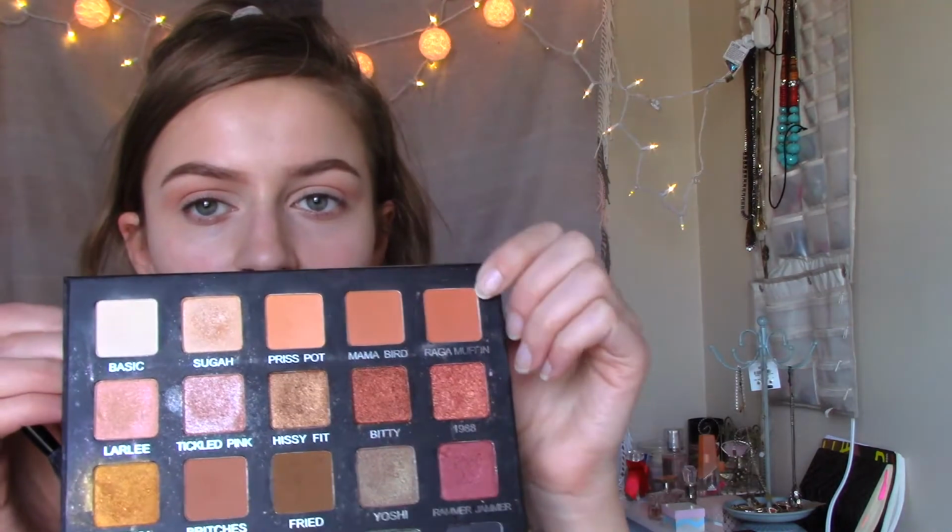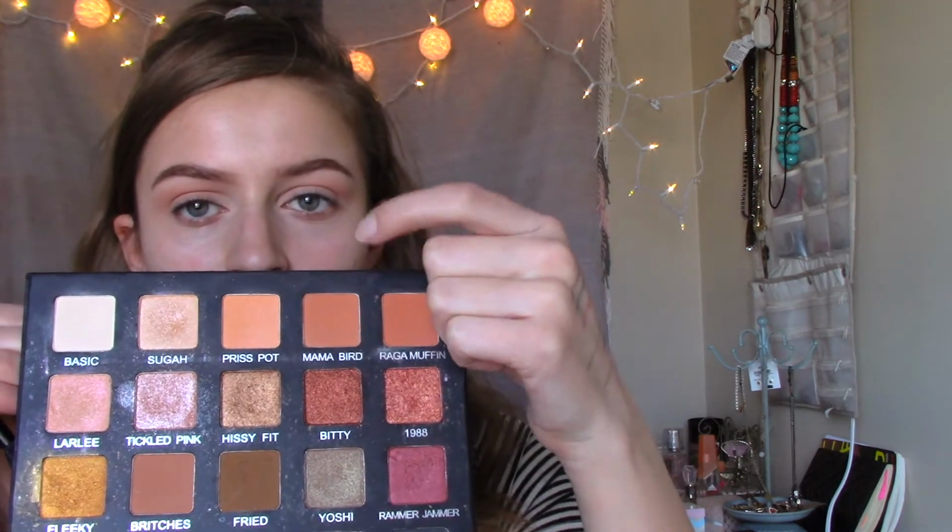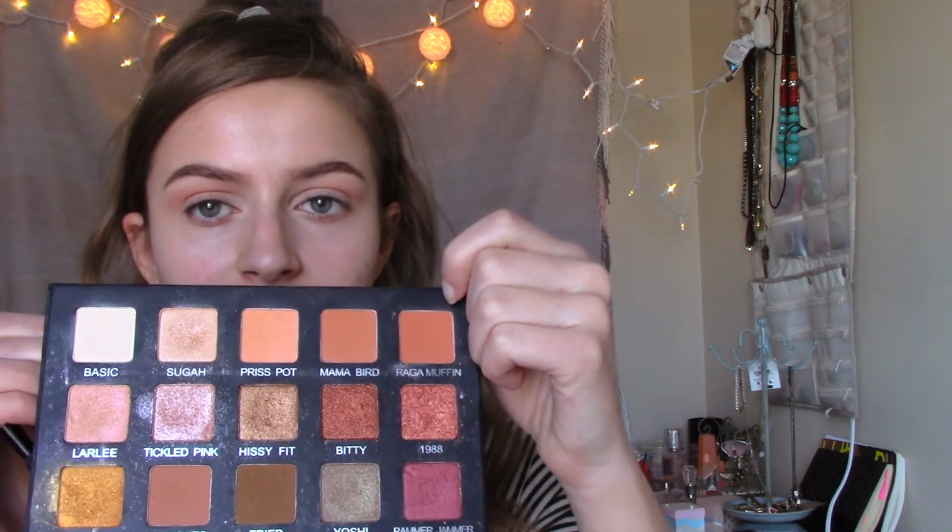With my Violette Voss palette, I'm taking Mama Bird and Ragamuffin together, putting that on the lash line. I like this combo better than that light color. I like a pigmented color on the lash line. I'm taking that same Anastasia brush, the bottom side of it. And this just came with my Modern Renaissance palette. I didn't buy this. It's a pretty darn good brush though.